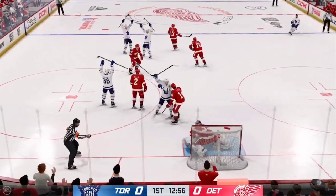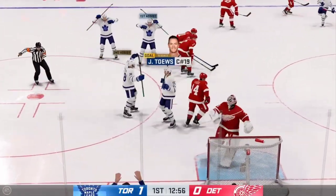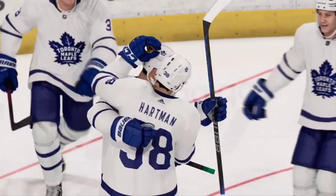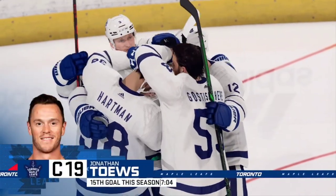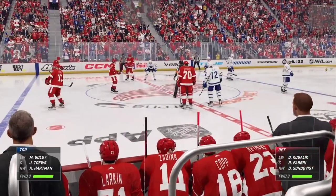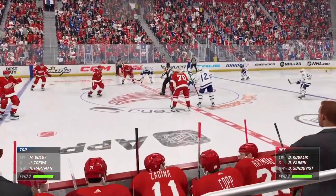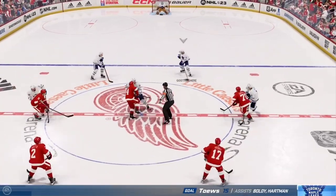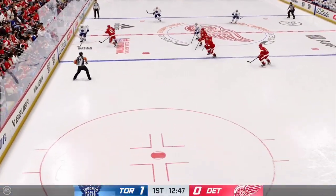Scooped up along the wall by Gostisbehere. Moves it to the middle. He scores! What an opportunity and delivers! Toronto's weathered the storm here, and they've taken a 1-0 lead. Always better to play from in front, and they'll want to expand this lead as quickly as they can.